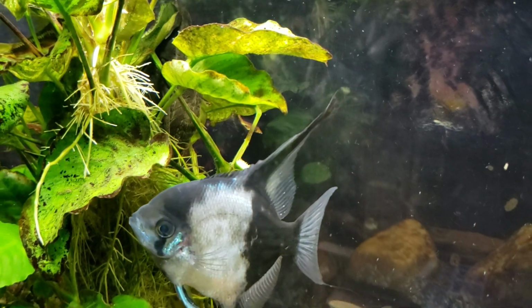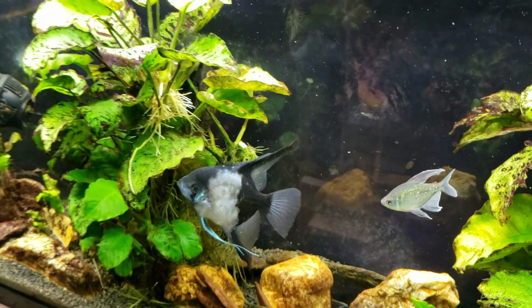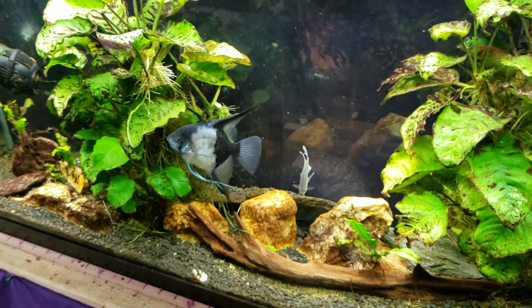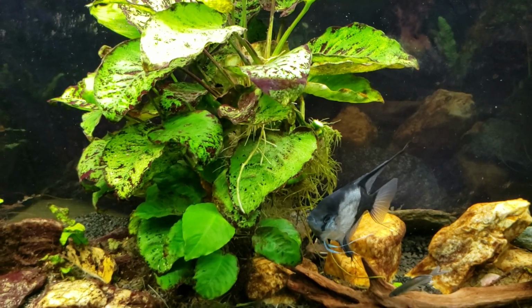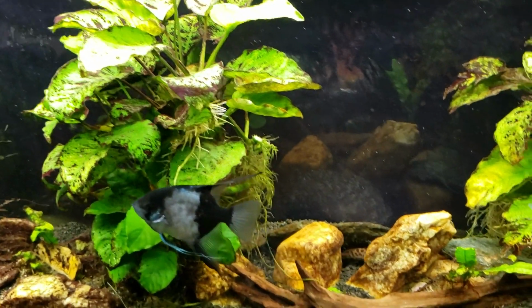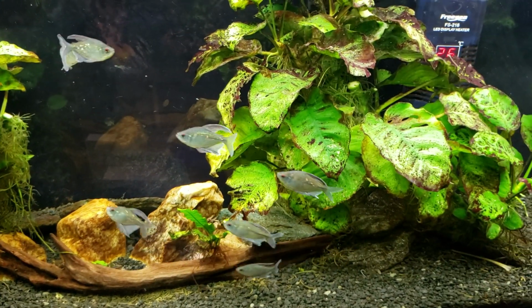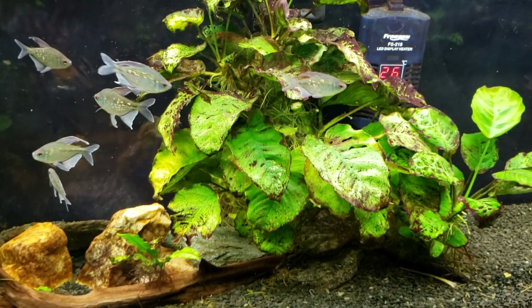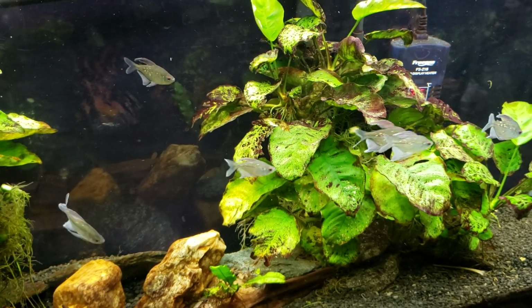So I didn't remove all of their places to hide. I just made it a little more open in the open areas. The places that they have to hide are still thick and dense and provide plenty of shade and cover. It's just not 3/4 of the tank at this point. It's only a couple of nice little areas that they can get in and hide. So I think it looks a lot better like this. And again, don't forget, I got big chunks of Anubias for sale if anybody's interested.